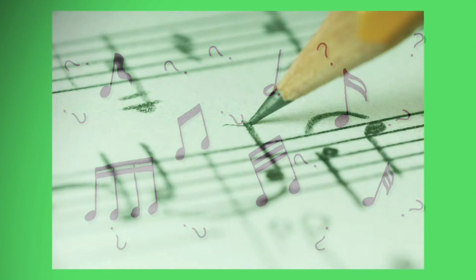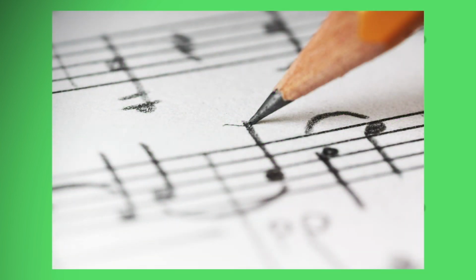If you study long enough identifying the staff type, note position, and shape, you'll be fluent in reading music in no time. Congratulations! You have just completed your first step in learning to read music.